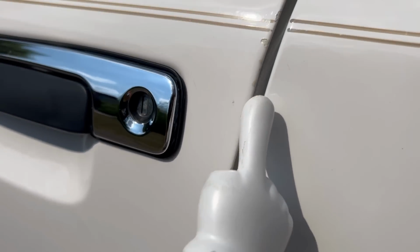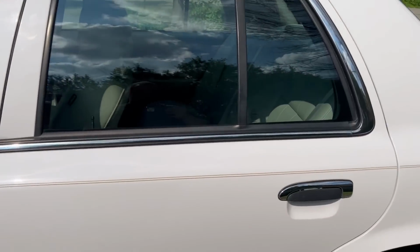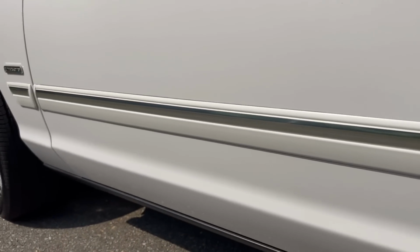A couple little chips you can see were touched up on this door edge here. Looks like the color that was chosen might have been a little shade off. I should have asked for touch-up paint from when they did the bumpers, but I failed to do that. And honestly, I didn't really notice this until I was cleaning it, that somebody had touched those up.